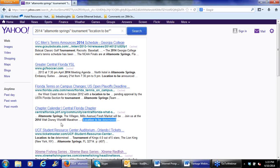Now on page 5, I just did location. You can also do venue or you can do hotel. And we see a lot of Smurf-type groups, a lot of sports groups, a lot of reunions, things like that. You can change the word tournament to reunion and find any type of program you want, workshop, meeting, training, whatever you'd like. Then you'll get different results.